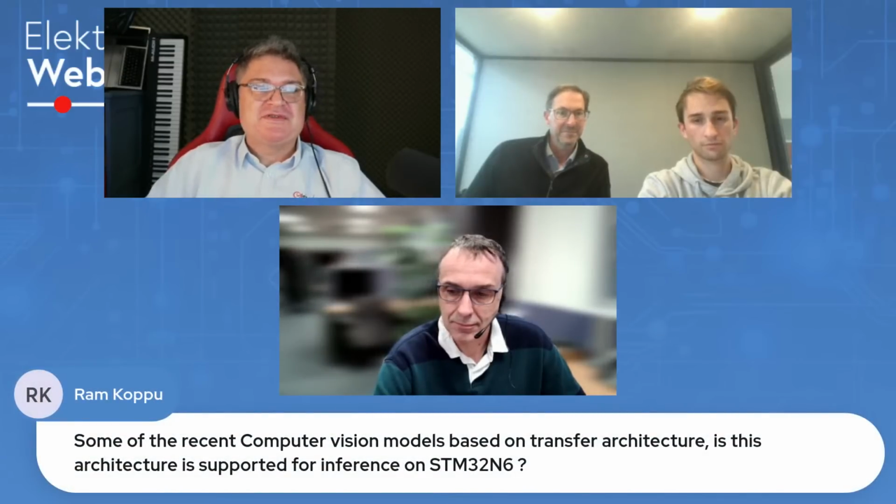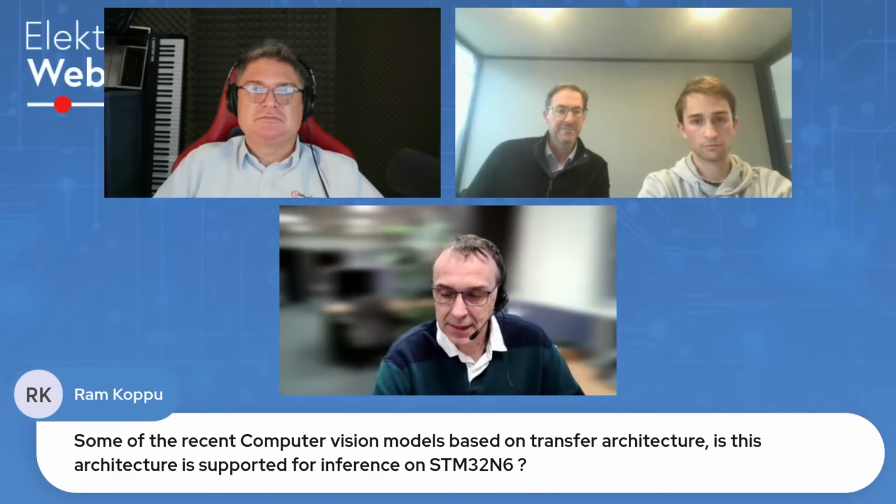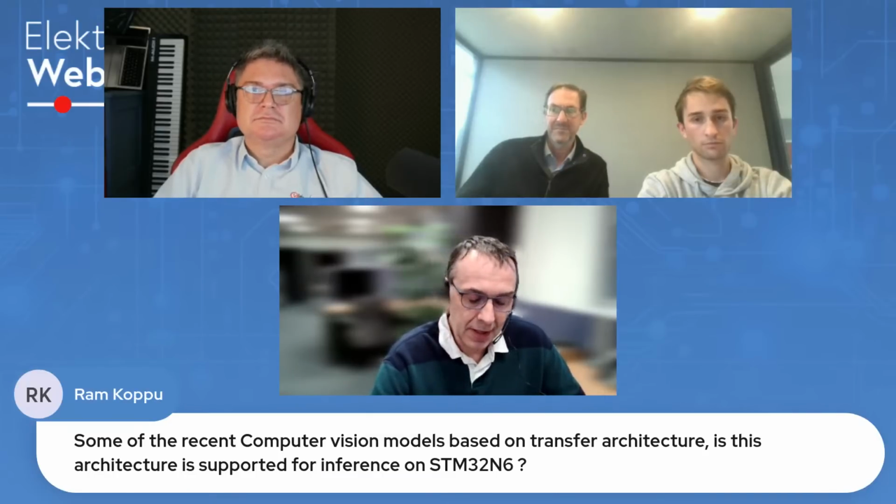From Ram, we have a question. Some of the recent computer vision models are based on transformer architecture. Is this architecture supported for inference on the STM32? In fact, the STM32N6 neural processing unit is mostly dedicated to convolutional neural networks. So the main application area is computer vision, and we have hardware modules in the NPU supporting the convolution operations.